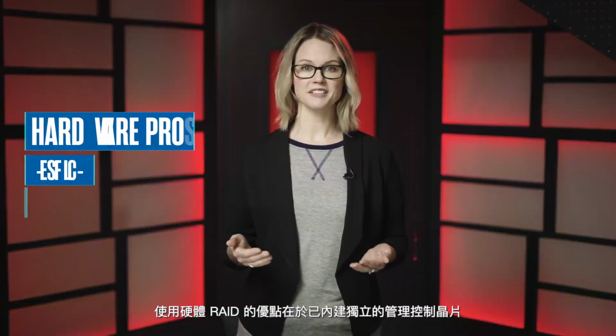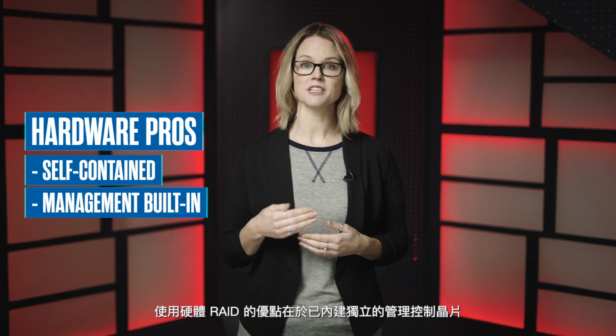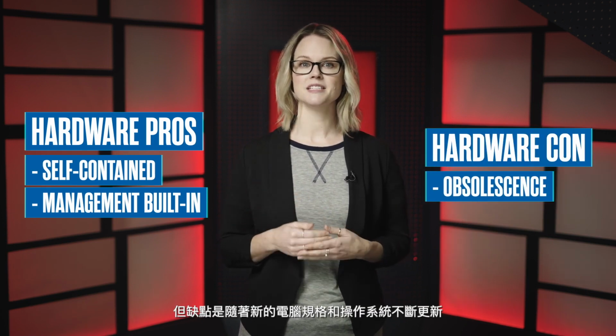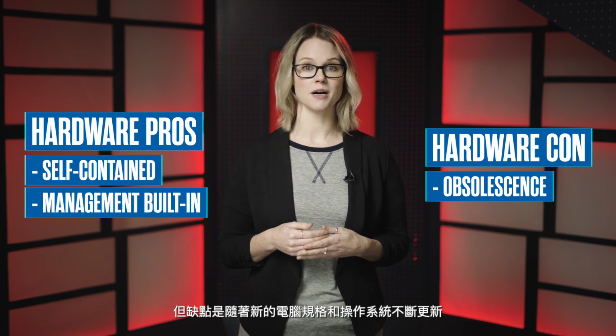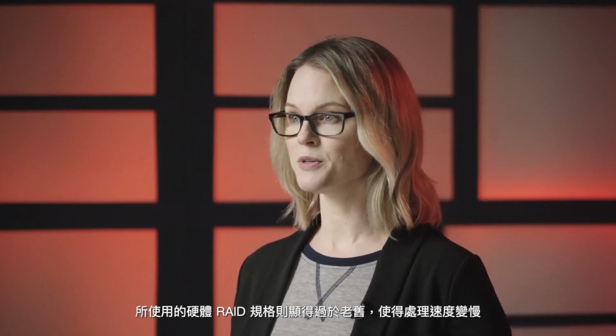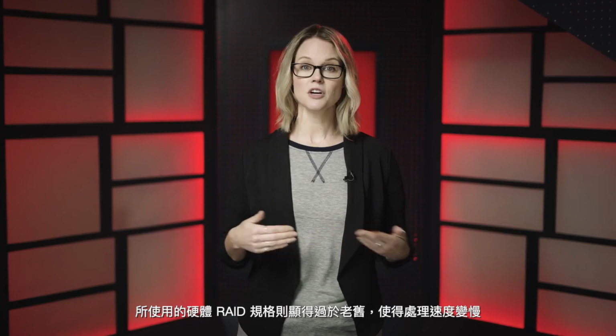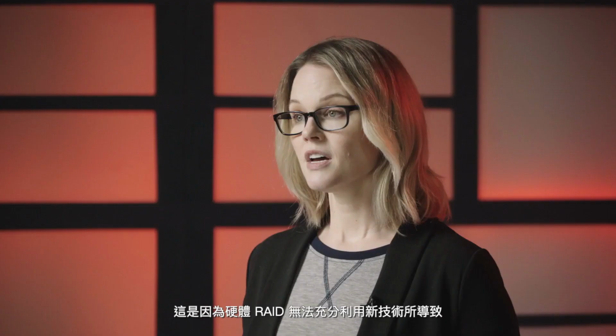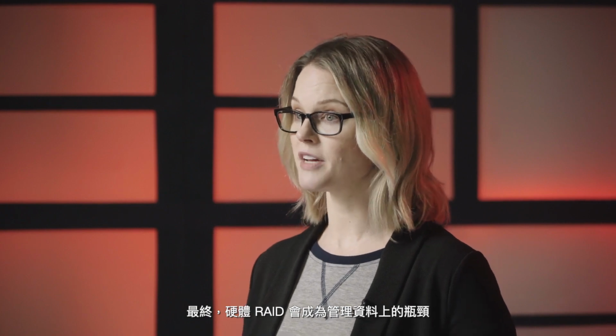With hardware RAID, you have the advantage of the RAID being self-contained with a controller and management built in. But the downside to this is the hardware will eventually become obsolete. As newer and more powerful computers and operating systems are released, your hardware becomes slower because it's unable to take full advantage of newer technologies. Eventually, your hardware becomes a bottleneck for your data.